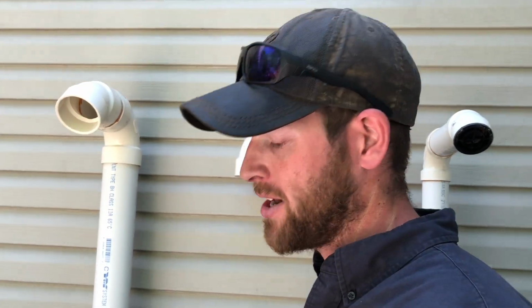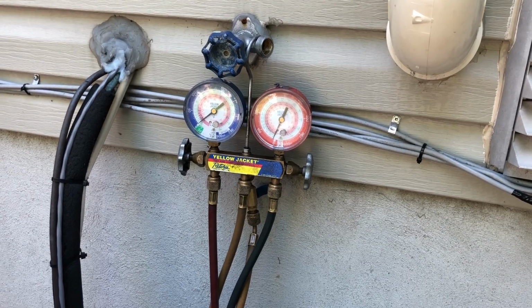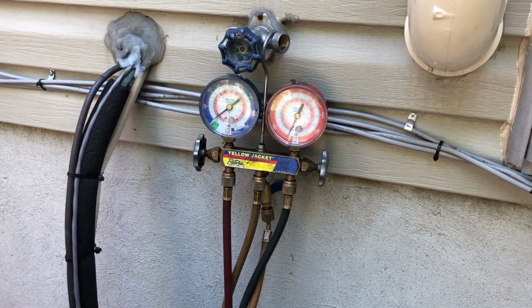When I check charge, I'm actually checking the refrigerant levels in the system just to make sure they are right on and perfect. With the correct levels in the system, we'll have the most efficiency we can get out of the air conditioner.